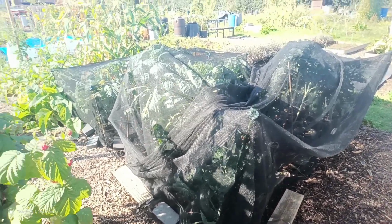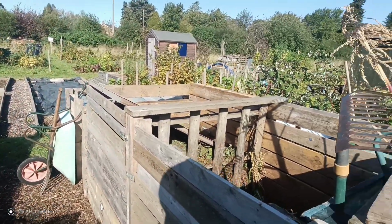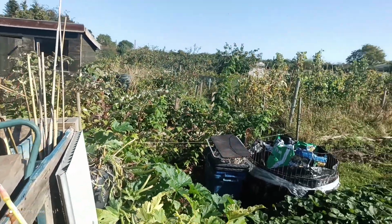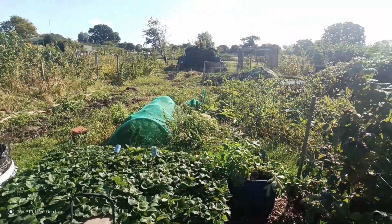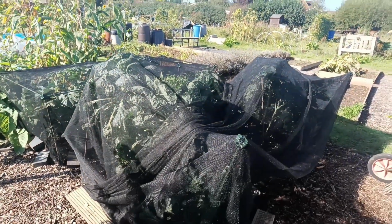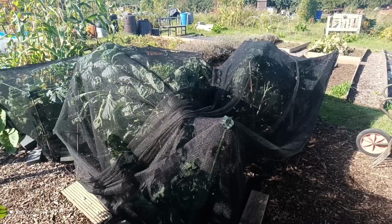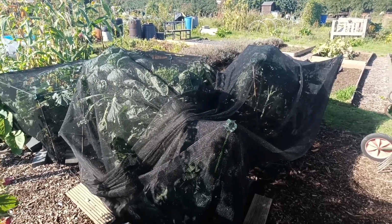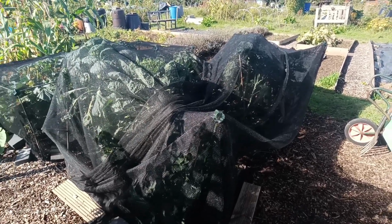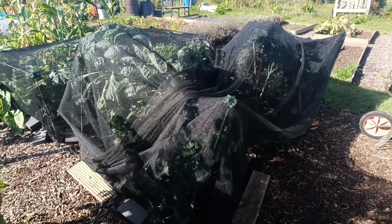I'm just having a look around the rest of the allotments. I can't see any cabbage white butterflies anywhere, so I'm wondering if they've gone now. So what I might just do is, because this net's not tall enough to reach the ground, I might just pin it over the top so that the pigeons can't get to it, and then have a little gap at the bottom, and then I can just pull off any leaves and stuff, and that'll be easier. So that's what I'm planning on doing.